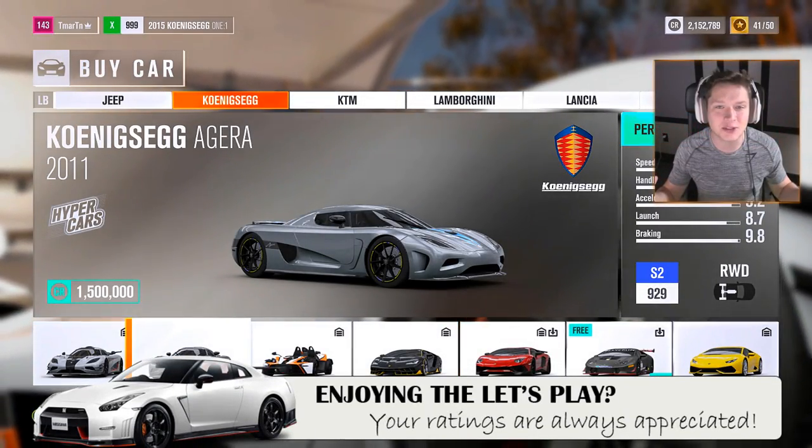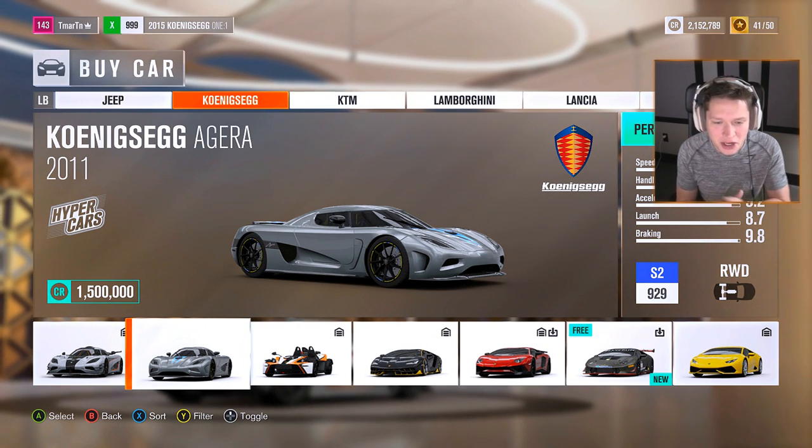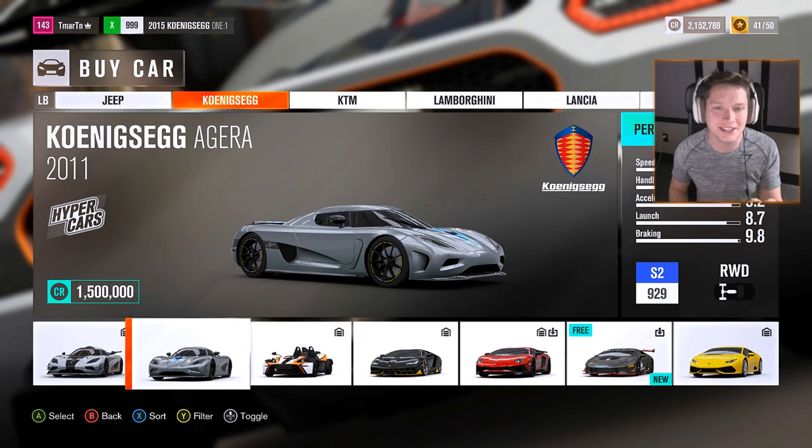Welcome back to another episode of the Forza Horizon 3 Blizzard Mountain DLC. Today, we are going to be behind the wheel of the $1.5 million Koenigsegg Agera.